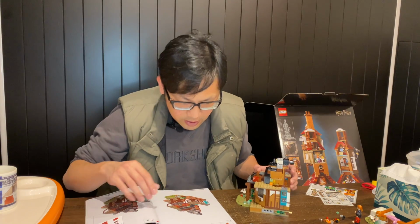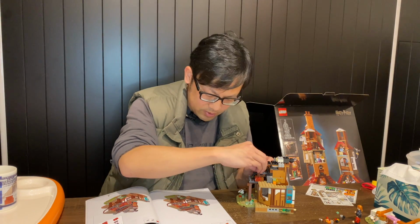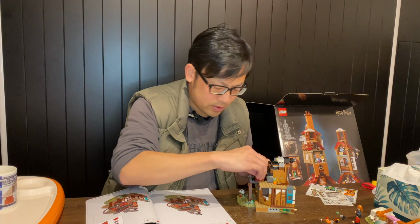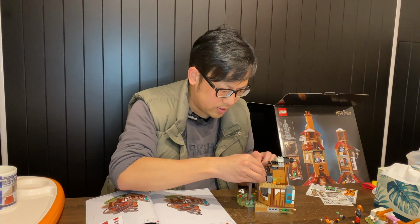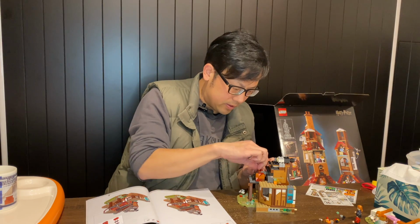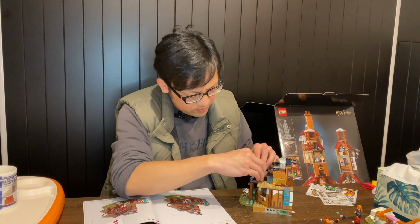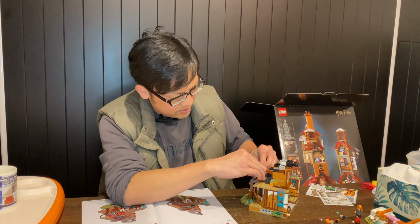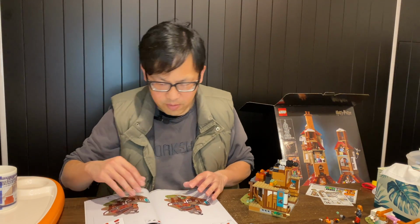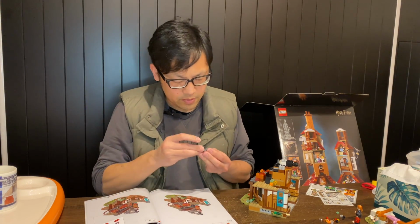Looking at some nice progress on top, and then we've got this piece here again. Okay, just right here. And yeah, this bag is really just adding the roof of the entrance. It's looking really good so far. It's very detailed, but at the same time, the roof coloring, the overall color combination of this set is slightly different to the one from 2020. Okay.